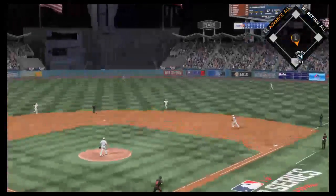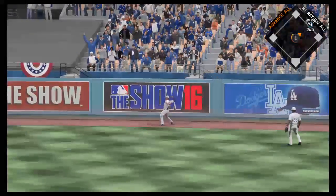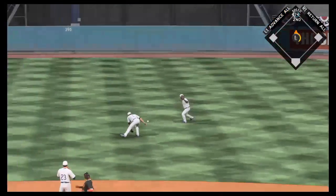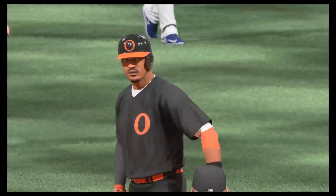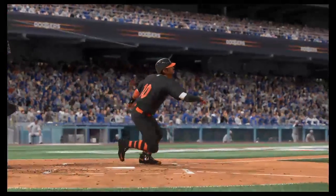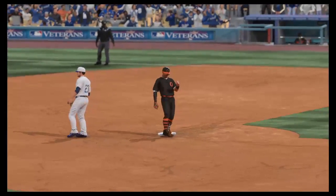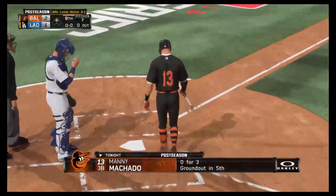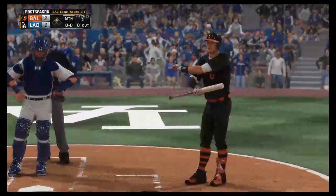Stung into the gap in right center for what should be extra bases. Jones around first, thinking 2 here. And he is into second with a double, his 3rd hit of the night. Right center field. This is a fastball, and he just slashes this thing the other way into the gap. No real chance for the outfielders to cut that one off, and he's going to wind up on second with a leadoff double. Runner at second now. Nobody out. And standing in now, the 3rd baseman, Manny Machado.